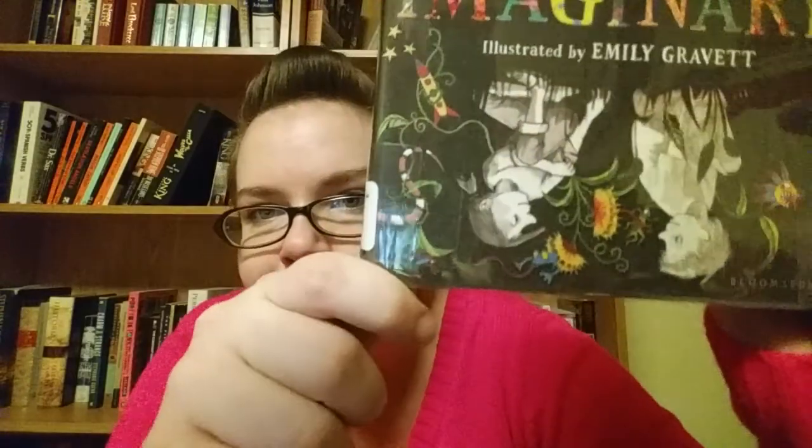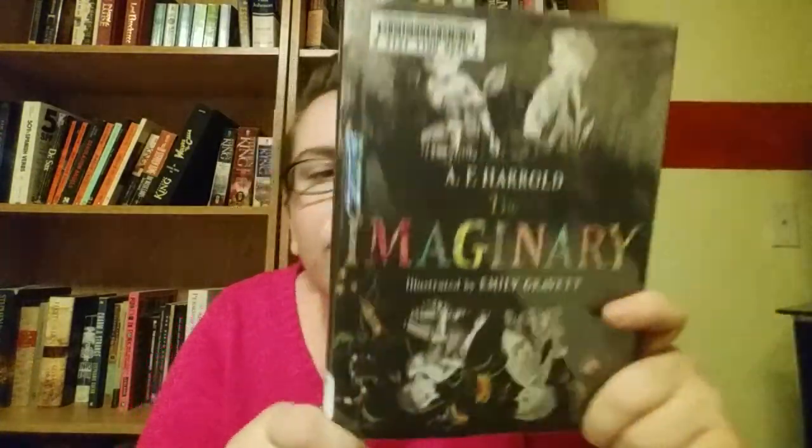Sorry, the cover is obscenely shiny, so I'm trying to hold it so it's not doing that. But basically, we get this exploration of the world of the imaginary as well as our world. You can kind of see that portrayed on the cover. There's this black and white part, but then down below in the imaginary, everything's a little bit more colorful. So yeah, I'm just really excited. I think it sounds really cute, the illustrations look really good, and it's really short. And I think it sounds like an interesting concept for a book. I usually do pretty well with middle grade. Hopefully that one ends up working out.